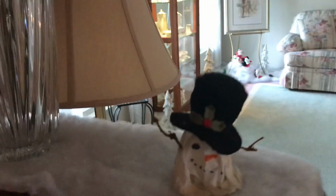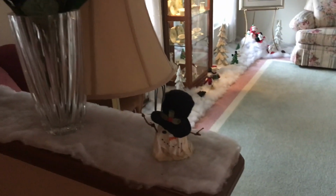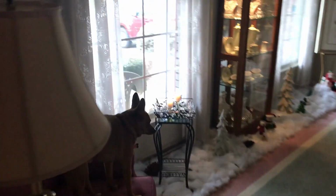And then this is just a snowman that I made when I was really young. You just like make them with a tissue paper and everything, and we've always just kind of kept that because it's cute. And then poinsettias from Christmas that were in the middle of the table, I just moved them over here. There's Henry, he just likes to sit on that chair.